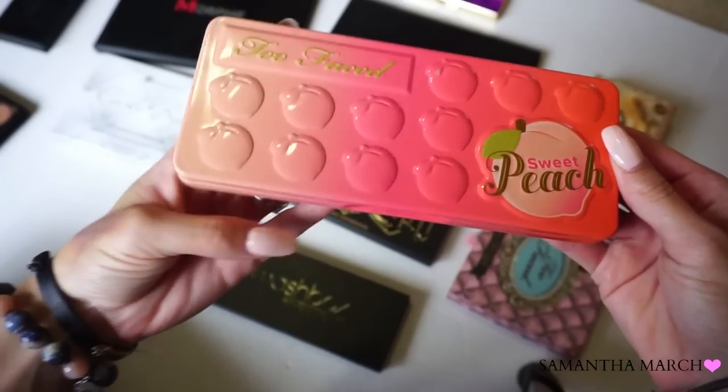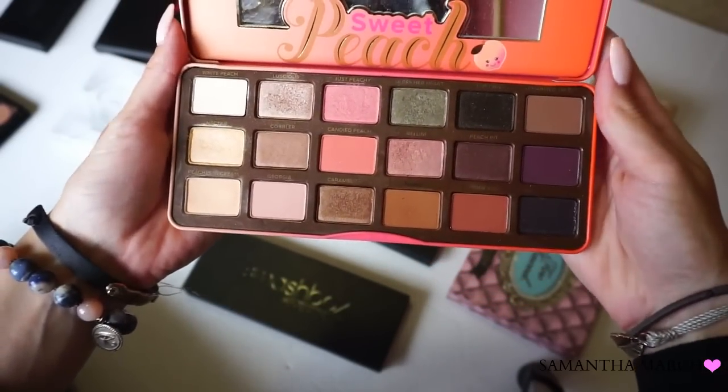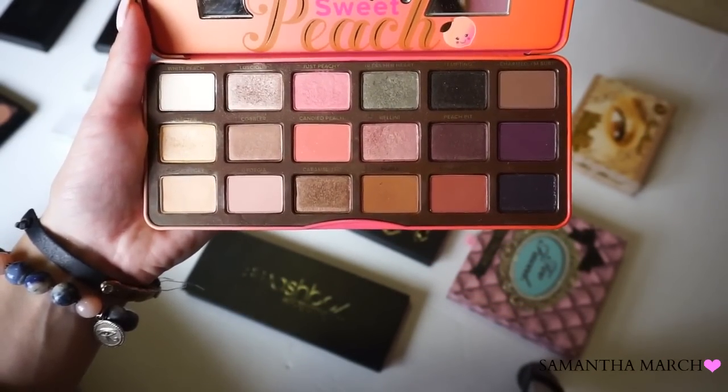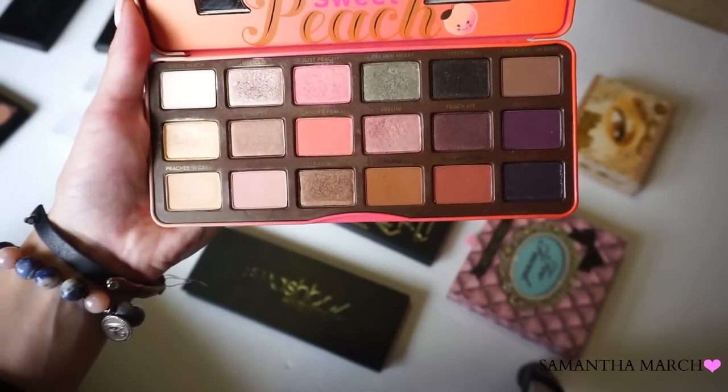Next one is from Too Faced. It is the Sweet Peach palette, and oh man, you guys, it comes with the mirror as well. And then here are all the eyeshadows. This one was a super hyped eyeshadow palette, and honestly the release was just a mess. Like, selling out within minutes.